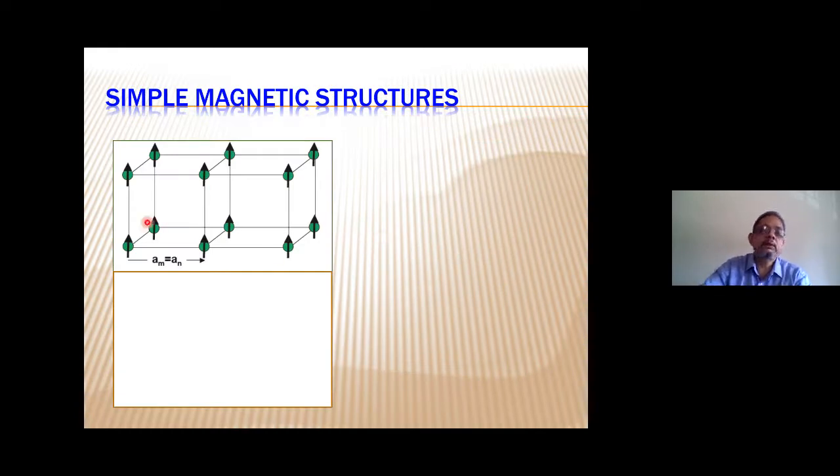So we start with a very simple magnetic structure where we have a simple square lattice, a cubic lattice, where the green circles are representing the nuclei and the arrows are representing the spins at each nucleus. Okay, so now if all the spins are pointing up, I can define two types of lattices. One is what is called a nuclear lattice, comprising the nuclei, and then we have a magnetic lattice comprising the spins or the arrows. Now you can see the distance between two up spins and the distance between two green circles is the same. So that means here what it means is that the magnetic lattice is identical to the nuclear lattice.